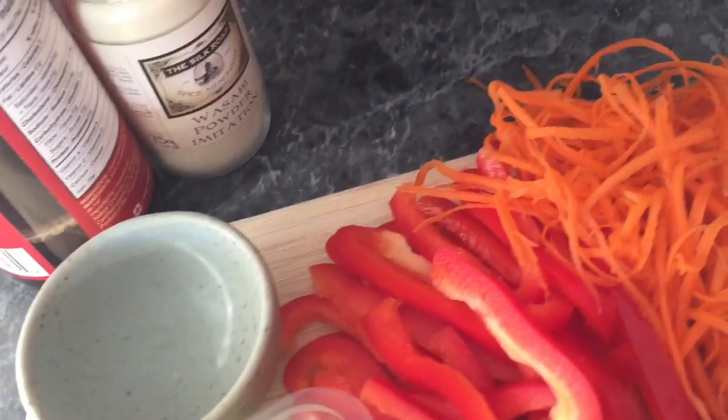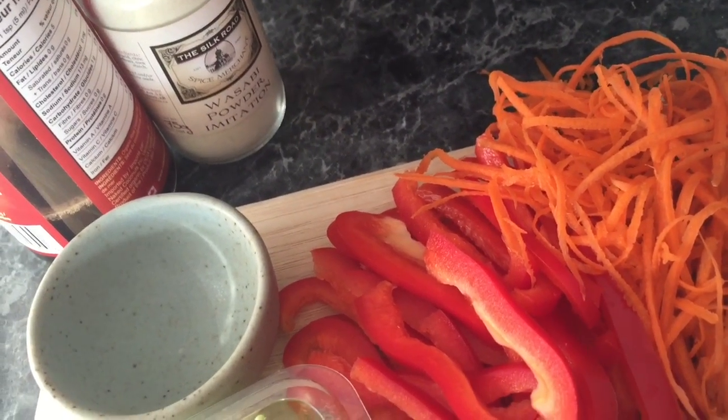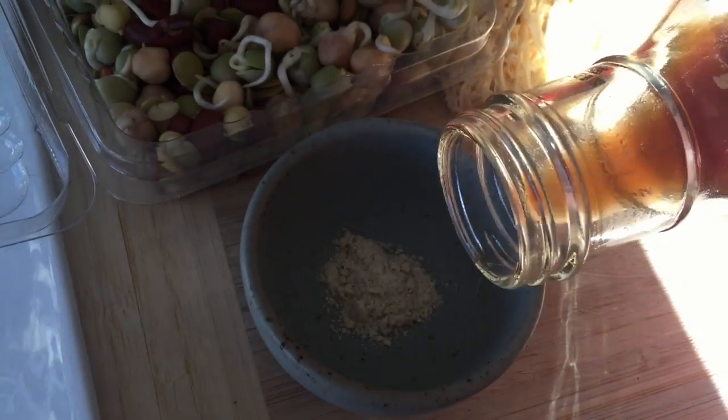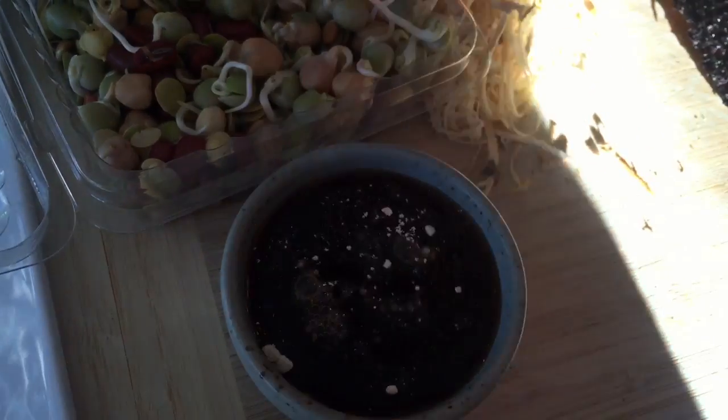and parsnip in it. I'm also going to make a dip. I have this wasabi powder. It's, again, not quite raw, but it's horseradish powder, and I'm going to mix it with a little bit of coconut aminos, so it's kind of like a spicy wasabi dip. You can leave this out if it's going to bother you or if you don't believe that it is part of a raw vegan diet, but again, I'm going to have it.